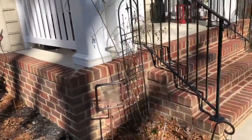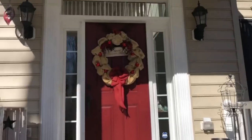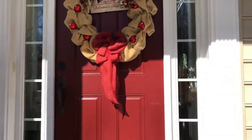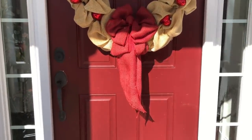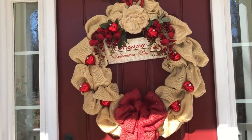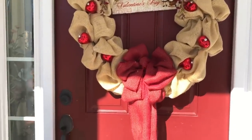But anyway, this is the outside. As you can see, I don't have any decor on my front porch except for one wreath. And I put up my Valentine's Day wreath from last year. And now we're going to go on into the house, and I will show you around my country craft corner. Here we go.